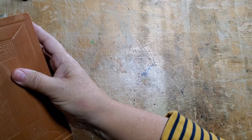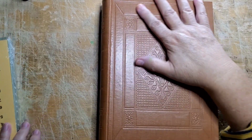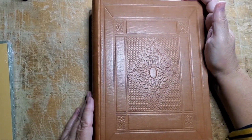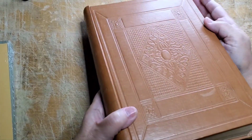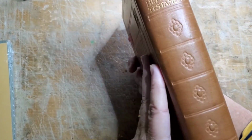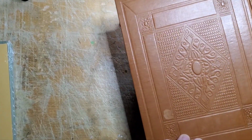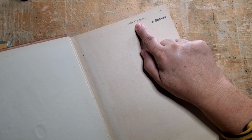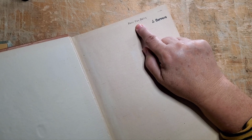Now, I found this book. It's rather big, but I couldn't walk away from this leather cover. Look at this cover. It's just beautiful. I love the color of it. I love the embossing on it. I think it is Dutch. I don't know for sure. Someone will know. When I see a last name with Van in the last name, my first thought is Dutch.